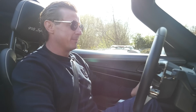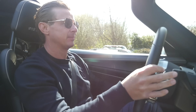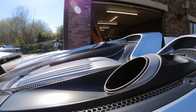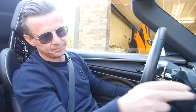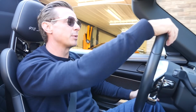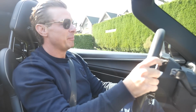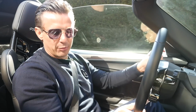Right, so we're now in the 918. We've started the car. It's currently in e-power mode. Let's try it in electric. Okay, no, bored with that. Should we give it a bit of a rev? Not disappointing. Not disappointing. Right. Manual. Let's go. Now, to be honest with you, it's gonna be hard to top the Carrera GT. That is such a good car. But this automatic gearbox, PDK, double clutch, convertible, very, very, very usable.